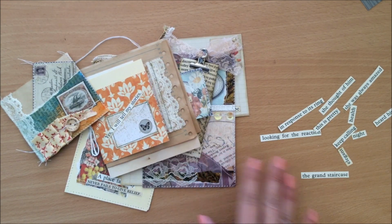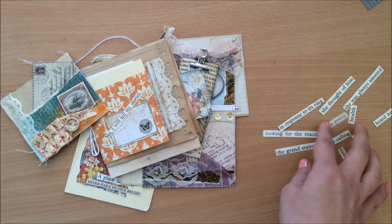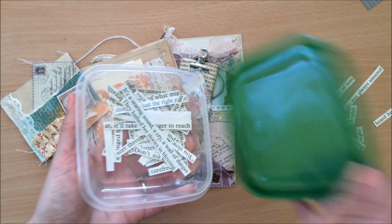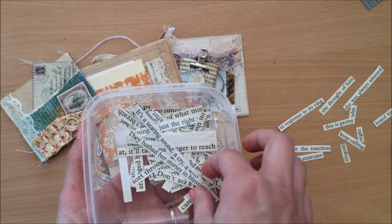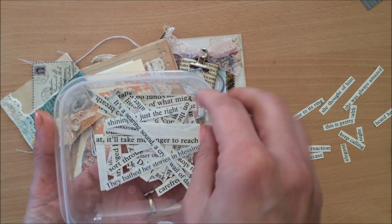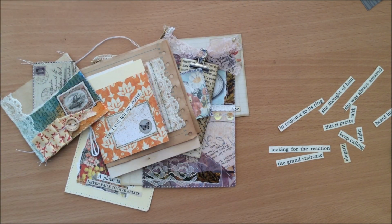Just to let you know, I have restricted myself to just the one page in the book, and just using that page. I didn't want to use any of my other things, and I have a little stash of little phrases and things like that that I've done before. So I didn't want to go into my previous ones and try and make this project perfect. So just letting you know, it was just very quick.